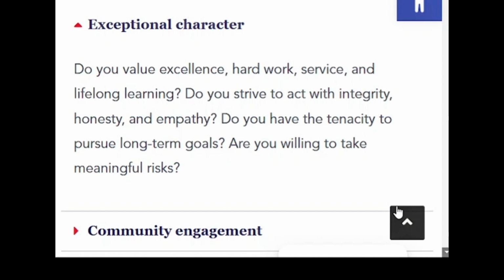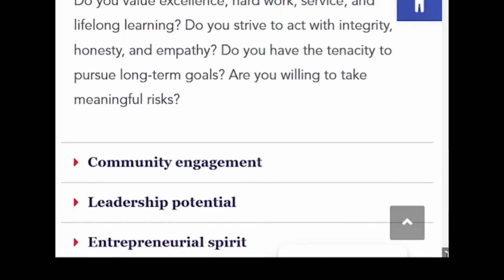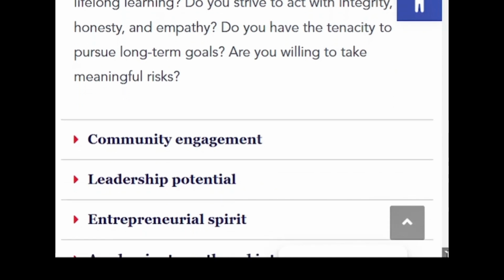Okay, so you can also explain by telling stories if you have experiences where you have proved being an honest person in your relationships at your workplace or as a student, and where you have also displayed empathy with people in your relationships. All right, so this will also help you in your application process, and it shows that you have an exceptional character and you are hardworking and you value excellence.